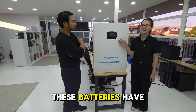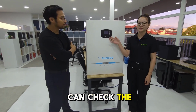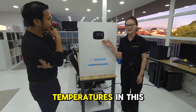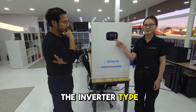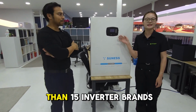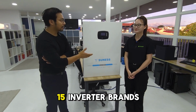These batteries have 10 years of experience, and also you can check the battery cells' voltage and temperatures on these LCD screens. Also, you can choose the inverter type, like the Globals, because we are compatible with more than 15 inverter brands. Yes, 15 inverter brands.